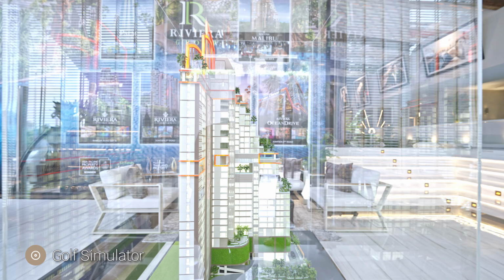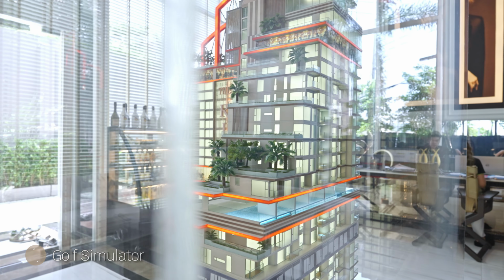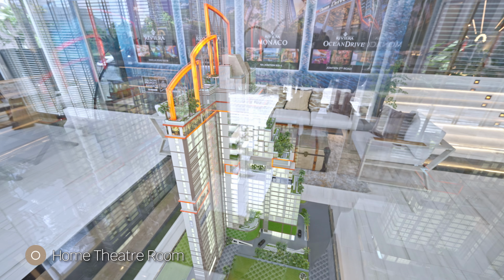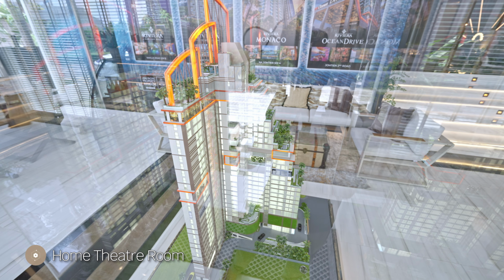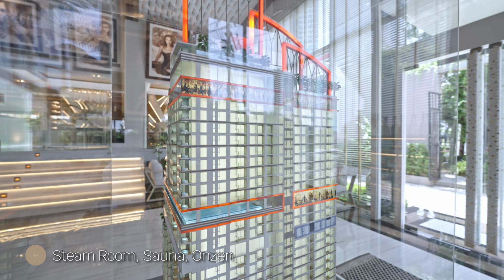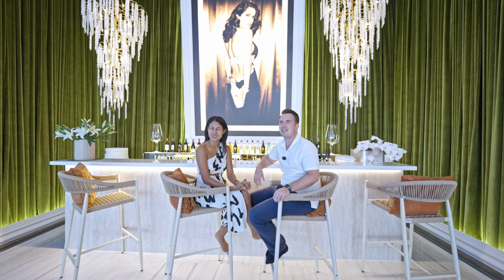Yes, they also have a golf simulator. So for everybody who loves to play golf, I think this can also be a very nice choice to learn your swing, practice your swinging. They actually also have a home theater room, so you can book it for watching your favorite movies. And they have a full steam room, sauna, onsen, a really Japanese onsen style. So this one is also very nice for relaxation.